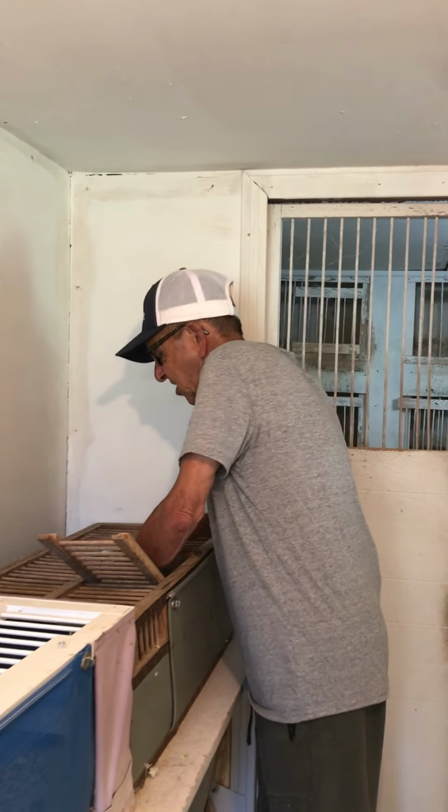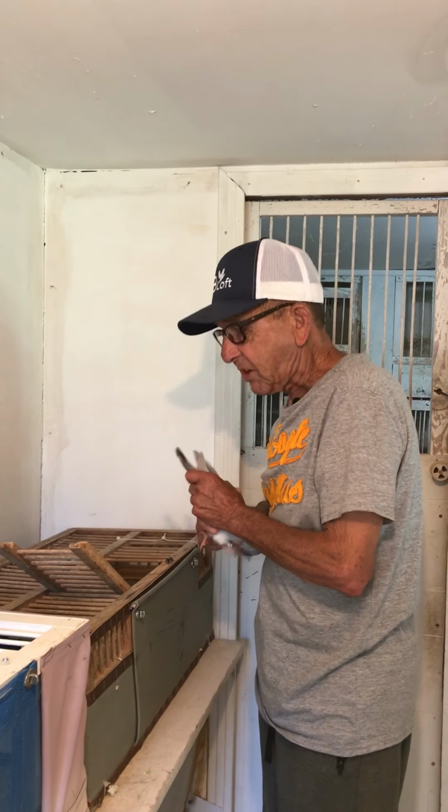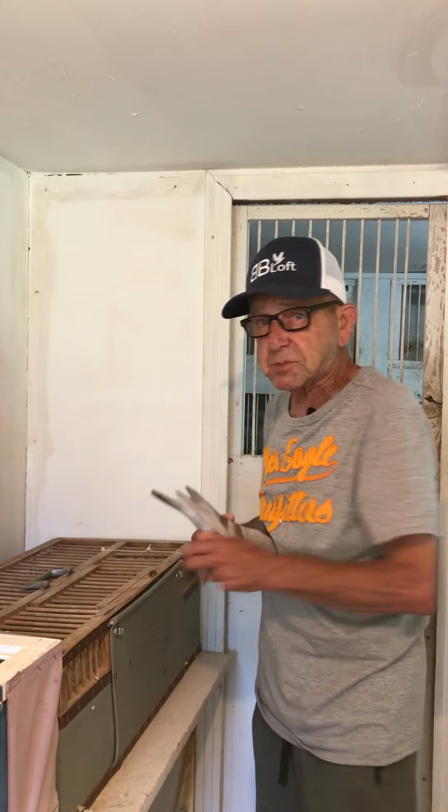Okay, the next pigeon, that's a super, super pigeon. I sold this pigeon to a guy in Edmonton. It's a mealy, it's a cock, and he's going to Edmonton. It's Jim Phelan that bought it. And Jim, you got a hell of a bird. You're gonna be very satisfied with that bird. So it's a cock for sure.